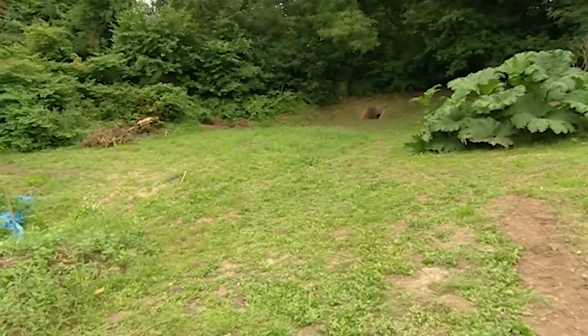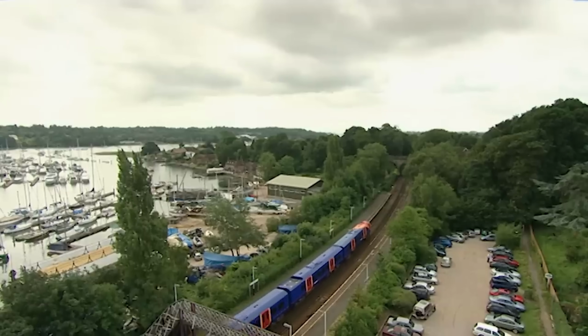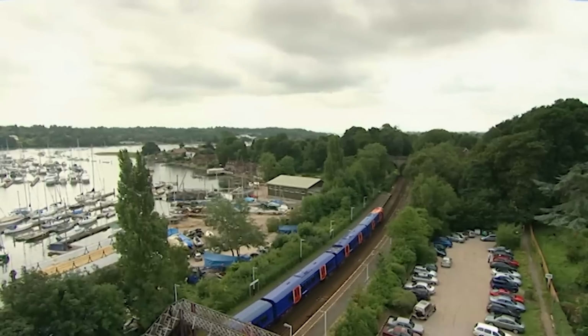So if Stuart's right, this dried-up creek just by the church could have been at the heart of medieval Bursledon and the centre of a royal shipbuilding business which would grow and diversify for centuries to come, or at least until the railways came along.